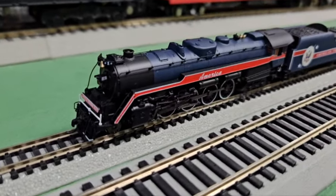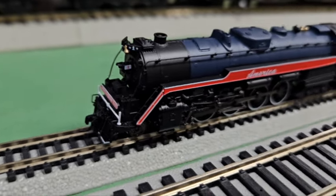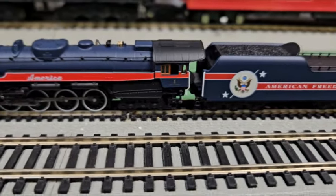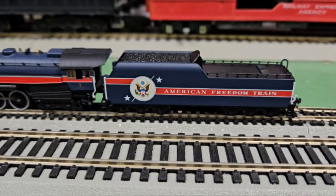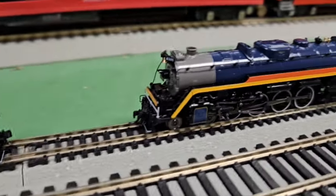Speaking of bicentennials, here is the AFT number one. This was the American Freedom Train, of course, in 1976. Great looking steam locomotive, and actually they're restoring one to look like AFT number two. Did you know that, Engineer Hall? No, but that's good information to know. It's actually got called AFT 250.